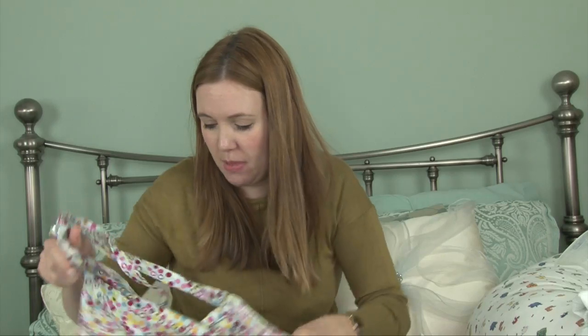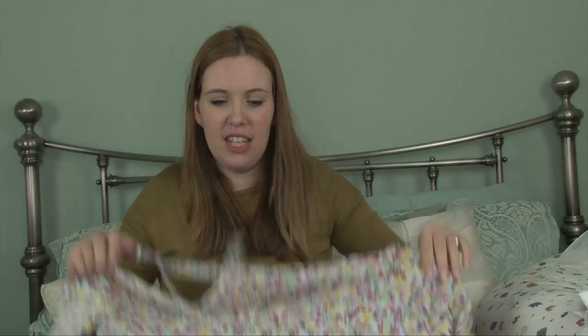So next item is a breastfeeding cover. Obviously I'm quite aware that some of these items are breastfeeding specific, but I'm a mum that breastfeeds, so they're going to be in my top 10. So this is a breastfeeding cover.